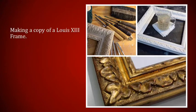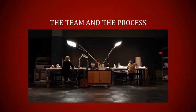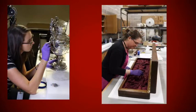So, let's move on to the team and the process. Here we have two technicians on the left. We've got Remy on the top there, and Alex on the bottom. And Carla, our objects conservator, on the right. On the left here, we have Leslie. She's another technician. And our textiles conservator we have here is Melanie, and she has her own room downstairs where she works solely on textiles for the new exhibit.